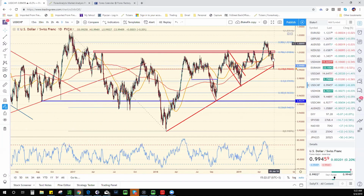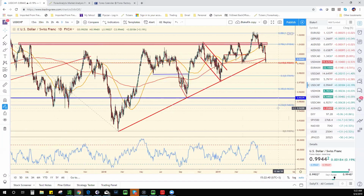These false breakouts up here, this longer term lower high, the false breakout above this resistance a couple weeks back, I think this is eventually going to weigh on the Swissy. I am overall bearish the dollar. I just want to see the dollar actually close and break down below 97 in the dollar index, and a close below there really will confirm my thoughts.